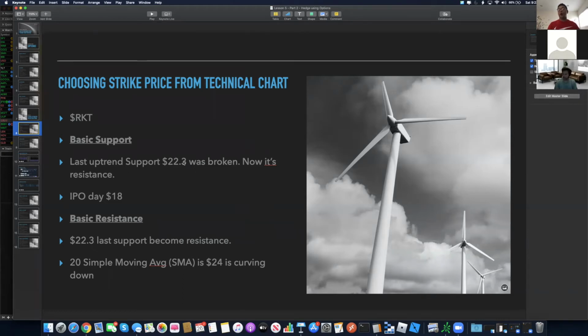Now, as you know, in technical chart terms, if the support is broken, now it becomes resistance. The IPO day for Rocket is at $18. Now, $18 is also considered another support because most of the big major hedge funds will support this number, right? Technically it's still in the lockdown period, but eventually, 60 days or 90 days when they open, when they want to sell it, they don't want to lose money. They want to make money as much as they can, right?